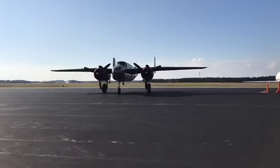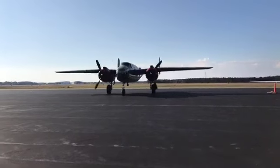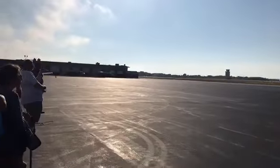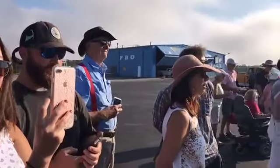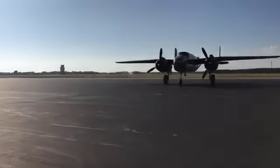We're gonna get a special treat here, seeing one of these World War II planes called Warbirds in the air. A lot of excitement here at Barnstable Municipal Airport. Folks want to get pictures and videos of this. It's a unique opportunity.